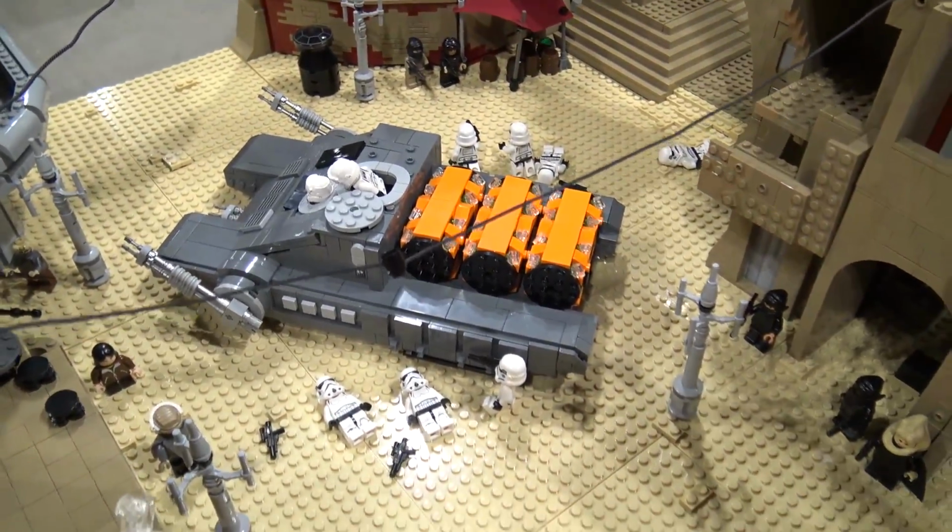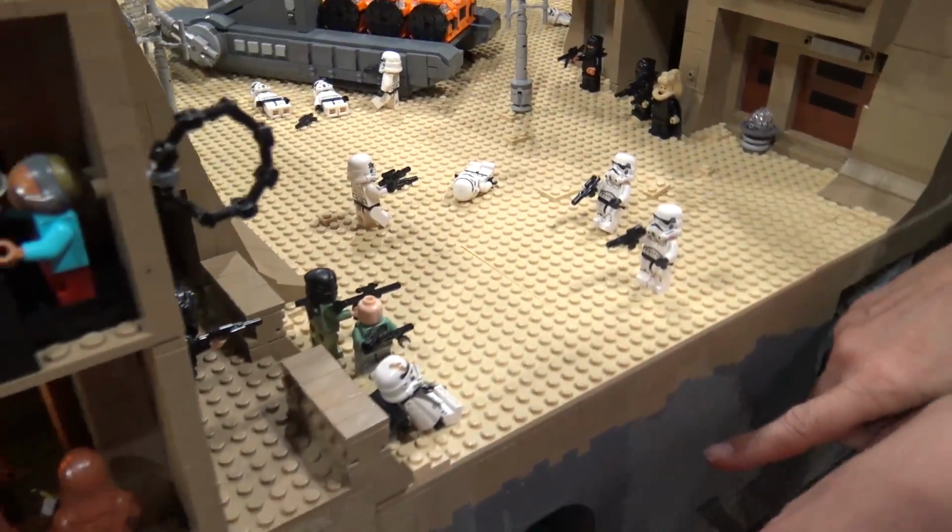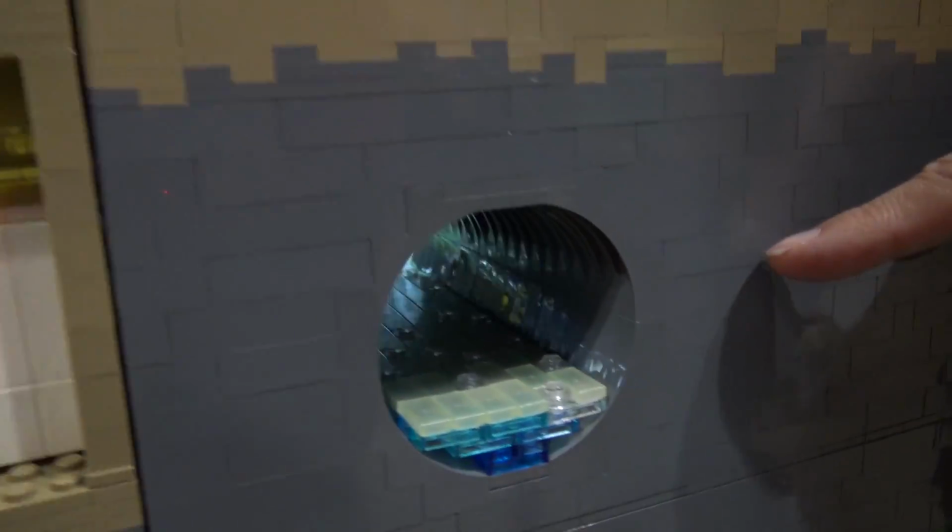And then just for fun in here, Max's idea was to have a Dianoga monster down there, like from the first Star Wars movie.